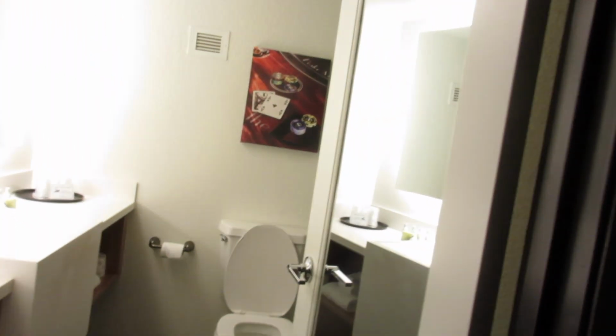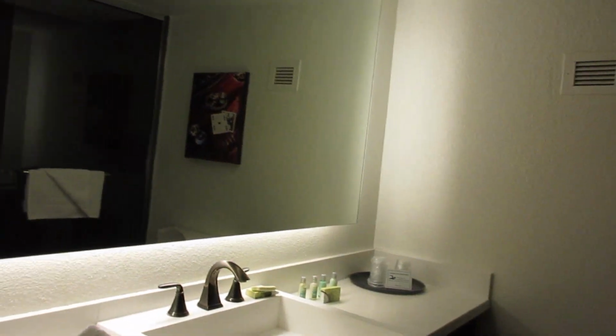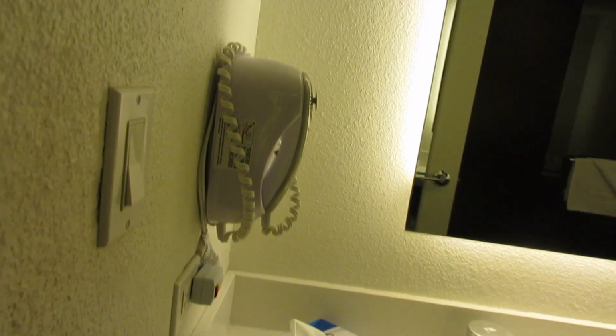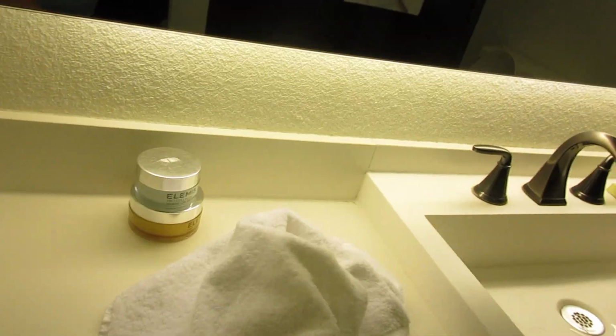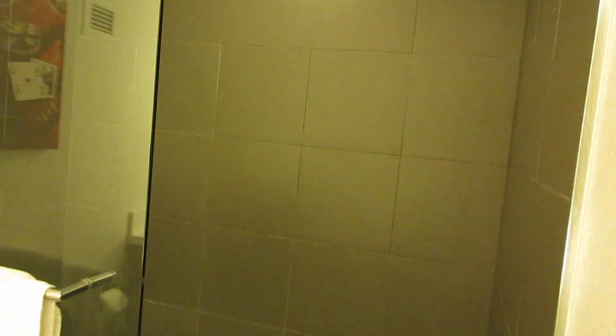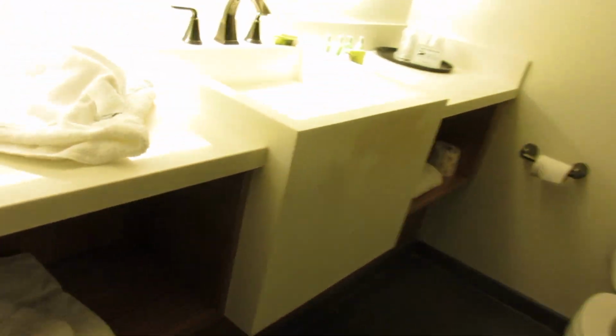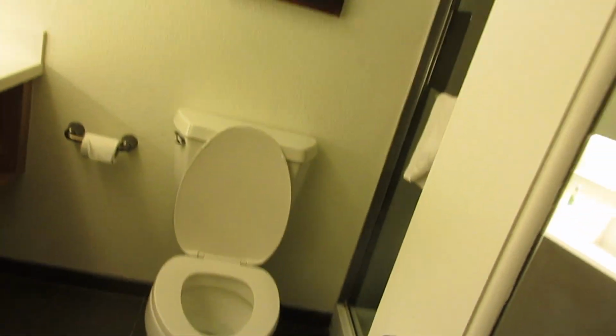Okay, so this is the bathroom. I was here last night and I forgot to do the room tour, but anyway. They have a hair dryer. This is my hand towel I was using. Sink stuff. They only have a shower in here, no bathtub, but that's okay. Mirror. Have little cubbies for the towels and stuff over there. Toilet. And that's about it for the bathroom.